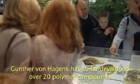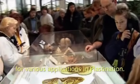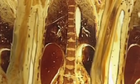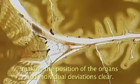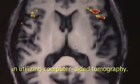Gunther von Hagens has so far developed over 20 polymer compounds for various applications in plastination. For example, in sheet plastination. Sheet plastination permits the body to be shown in cross-section. The structure becomes visible, layer by layer, making the position of the organs and individual deviations clear. Such knowledge is indispensable, for instance, in utilizing computer-aided tomography.